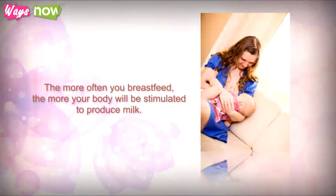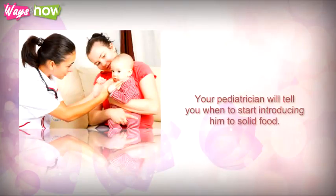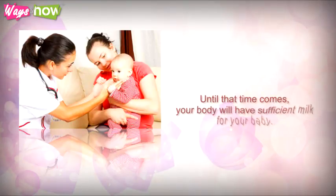The more often you breastfeed, the more your body will be stimulated to produce milk. As your baby grows, his appetite will also increase. So, too, will your supply. Your pediatrician will tell you when to start introducing him to solid food. Until that time comes, your body will have sufficient milk for your baby.